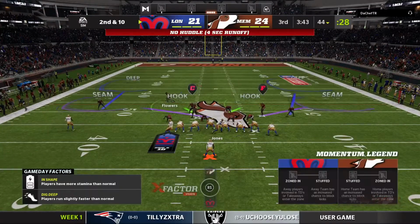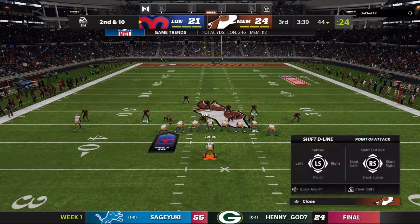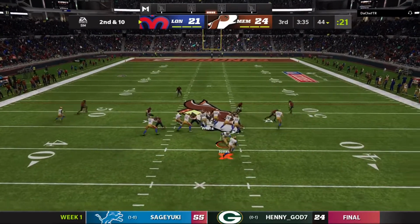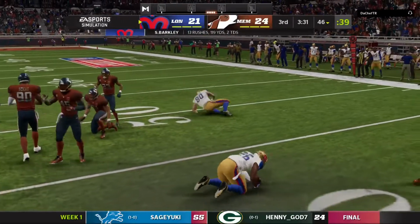No gain on the play. 2nd and 10 at the 44-yard line. They'll go to Barkley again, and he'll only get a yard, maybe 2, up to the 46.